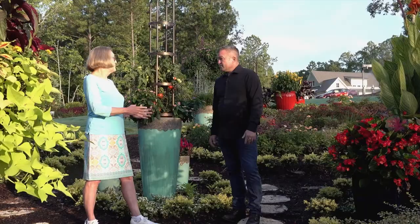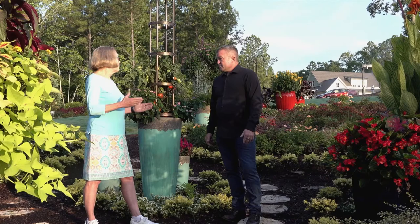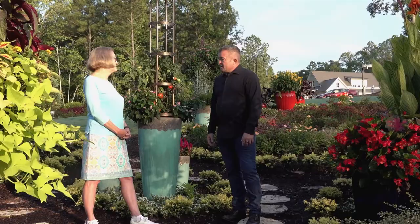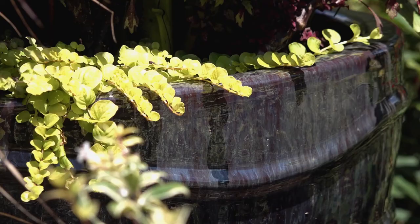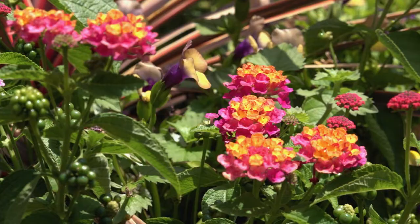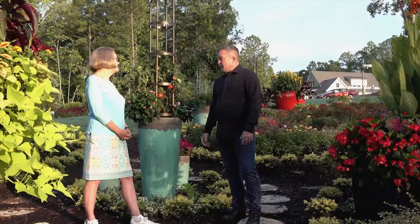Right. Because the roots are going to reach the edge of the pot. It doesn't have more room to go. And at that point, it's going to not be a happy plant. Let's talk about the water requirements too, because if we put all those plants into a media that also drains better than the native soil, it's going to require more water, right?